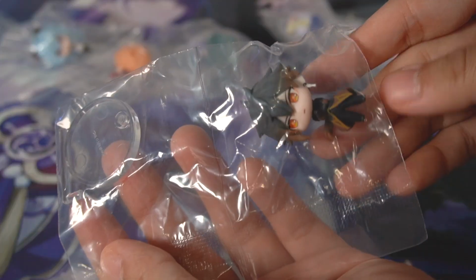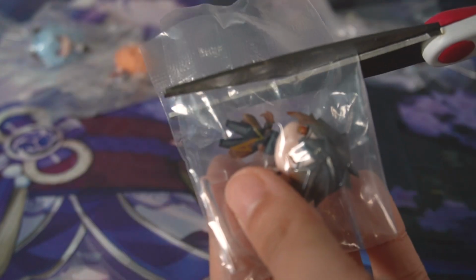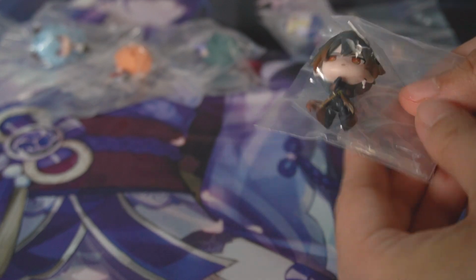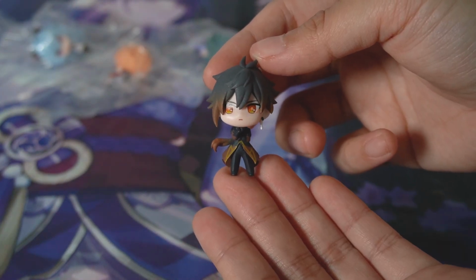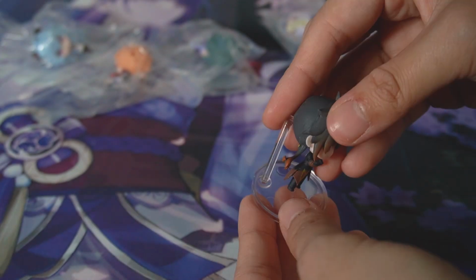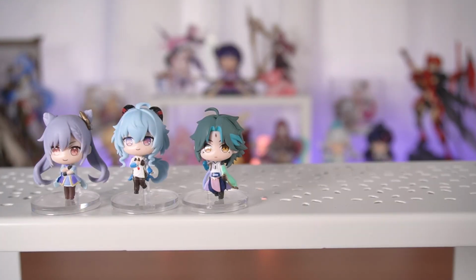And of course, I picked up a couple of figures. This is volume 2 of the Bushiro Gachapon set, and this is the Liyue characters this time. I did pick up all of the Mondstadt ones out so far a couple of months ago, and I finally figured it was time to pick up the Liyue gang, so here they are.